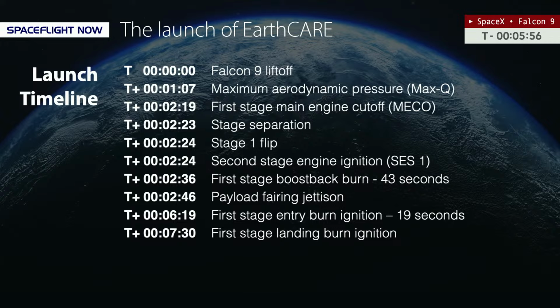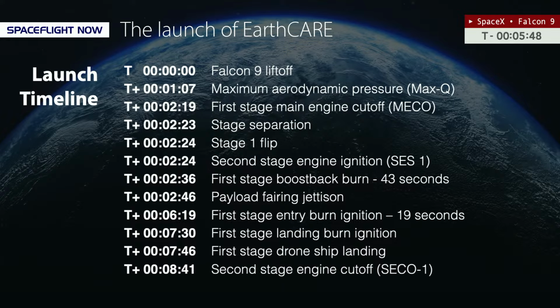The first stage landing burn begins at T plus 7 minutes and 30 seconds. We'll touch down at LZ4, T plus 7 minutes and 46 seconds. The Merlin vacuum engine will cease firing at T plus 8 minutes and 41 seconds. And this is a fairly short mission. So we'll see the EarthCARE satellite deploy at T plus 10 minutes and 42 seconds.